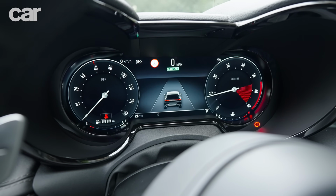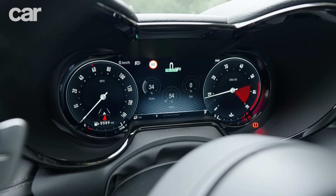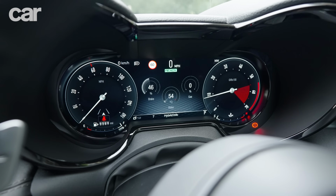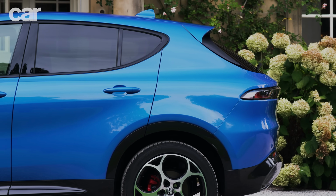It looks very nice, the graphics are crisp, and it's also got some kind of old school instrument design, which reminds me of Fiat's and Alfa Romeos from years back. So that's a nice little touch.